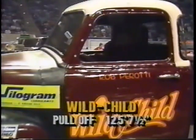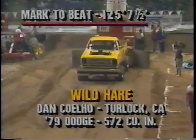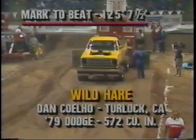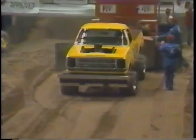Well, the Wild Child certainly not wild tonight. He tamed the track and leads now with a pull of 125 feet, 7.5 inches. And Mike, that's the best pull either in the pull-off or the regular competition that we've seen tonight. Well, Mike, here's the last chance. This is the man that has everything: driving skill, engine power, and just enough to pull off the win tonight. Dan Coelho, the full pull early on, now must drive in excess of 125 feet to win this event tonight. He's got just what you said, everything he needs. He had a good first pull and now knows that he must better the mark set by the Wild Child.